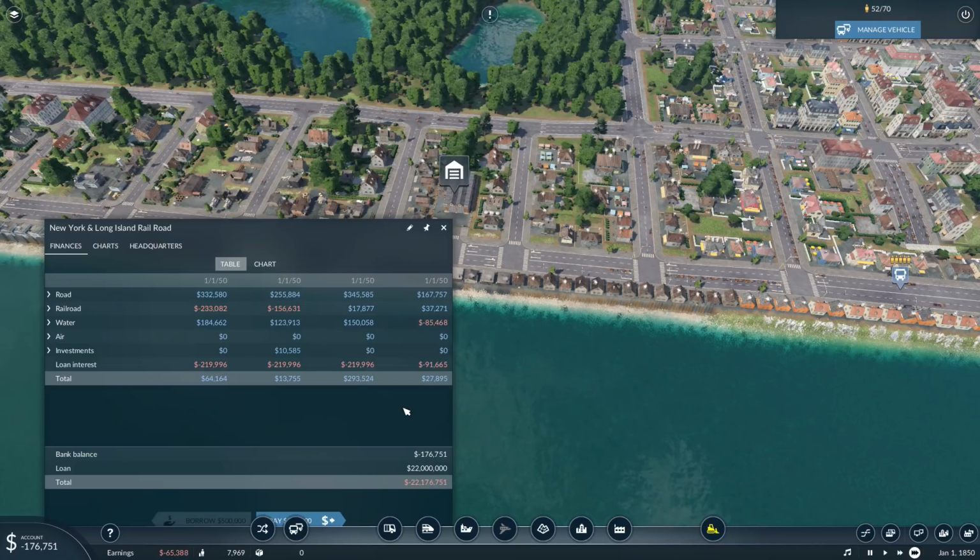I've got to say, seriously, I'm sitting here with a massive smile on my face, very, very impressed with this, because I honestly look at that, 64,000. We dropped down to 13,000, then back up to 300,000. Okay, pause. I've got 300,000 to spend.